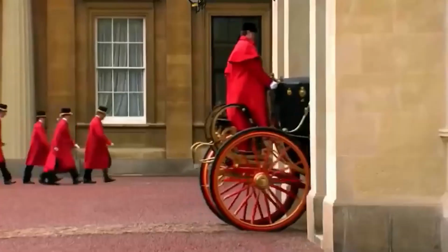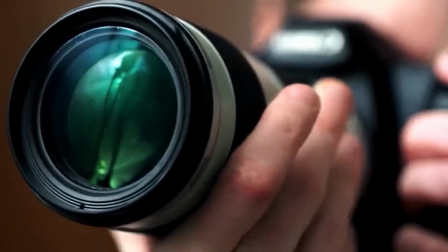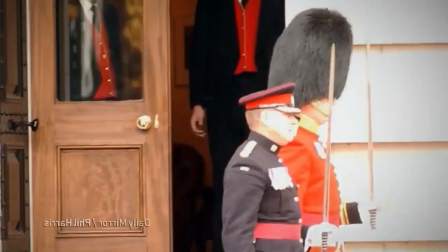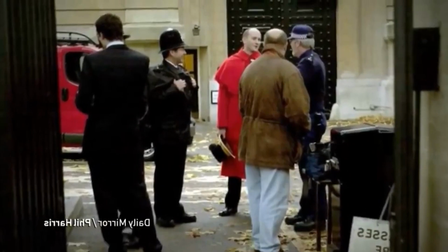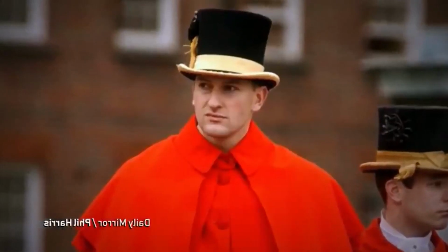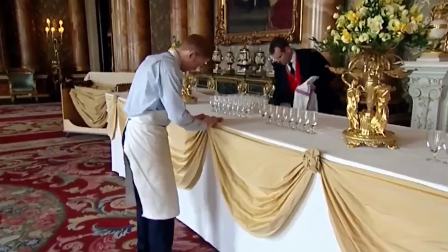To expose the access he had, a covert Daily Mirror photographer was positioned to snap him. These images showed he was at the heart of the royal household, with no proper security checks. He was shown riding on a state coach, and even stepping out onto the famous Buckingham Palace balcony. "I just had to kind of kick myself and think, I can't believe I'm actually standing at this very spot."